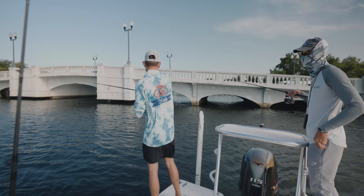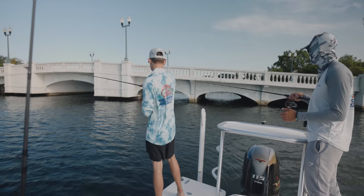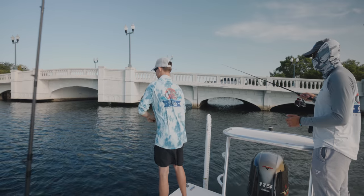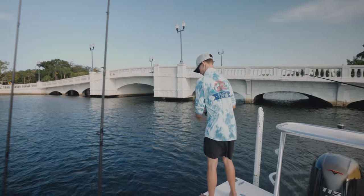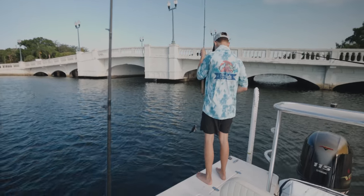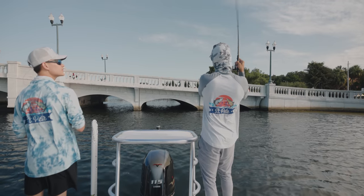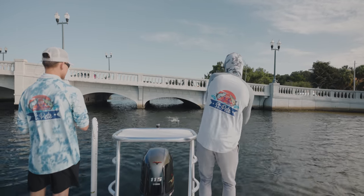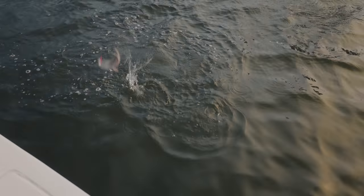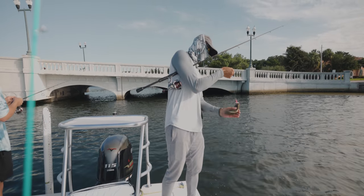Got him. Oh, that's a good one. Another good one. Can we get a double? Good snapper? Looks like it. I think so, man. That's a big one. Oh, kidding. No. I had a world record on. Snapper for sure. This one here. Oh yeah, ripping them in, boys. That's a keeper. Pretty good. They love the cut bait.